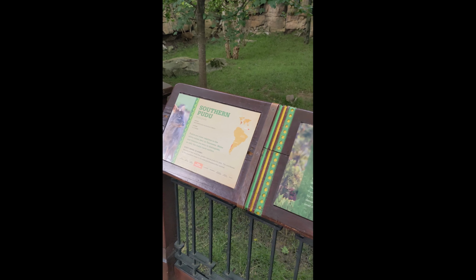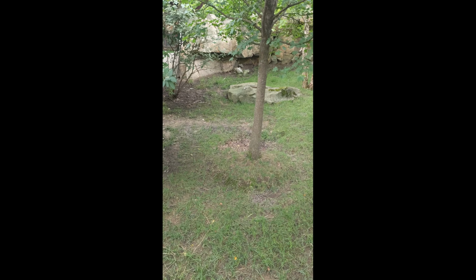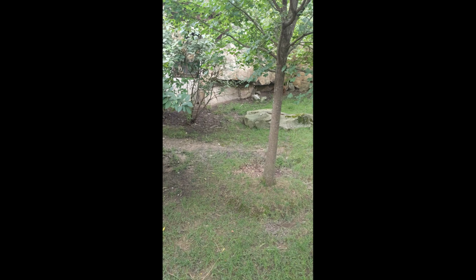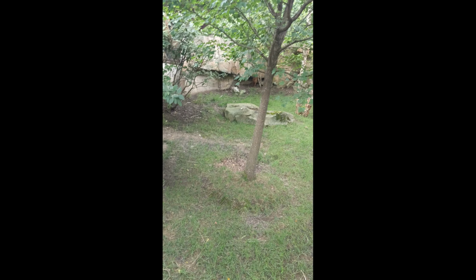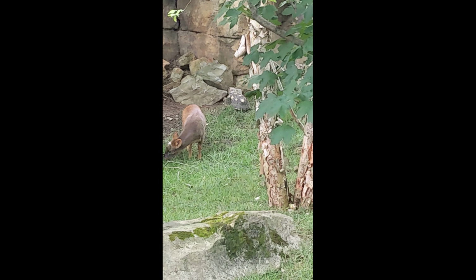Southern pudu. They're really cute though, aren't they? They can live to be 12 to 14 years old. Where'd that guy go? There he is. What do you think he looks like? I think he kind of looks like a cross between a deer and a pig. Yeah, he looks like a deer.